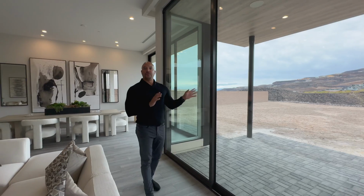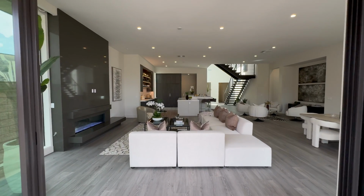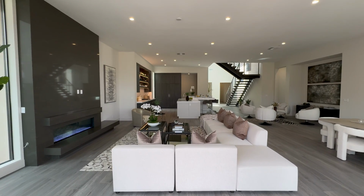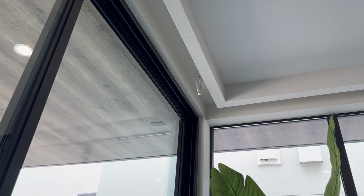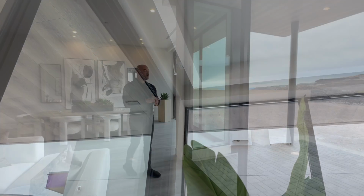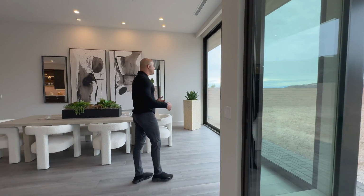Here we have dual 15-foot sliders. They're not pockets, but very, very lovely, very elegant, all the way to the ceiling. We even have soffits to hide all the solar shades that you'll have, with electrical. So literally just plug and play. Install the shades, plug them right in, you're good to go. Perfect, perfect. Thank you for doing the heavy lifting for us, Christopher Home.